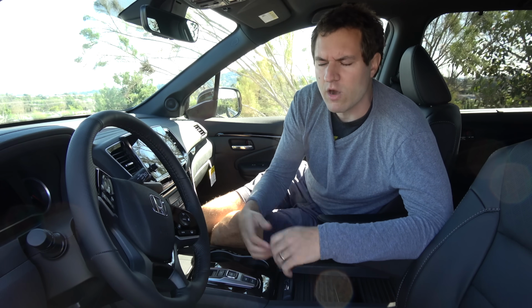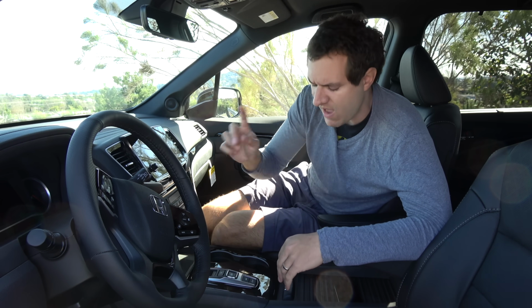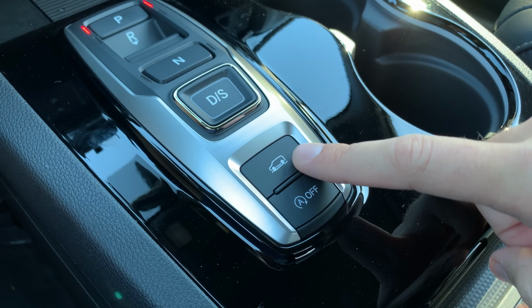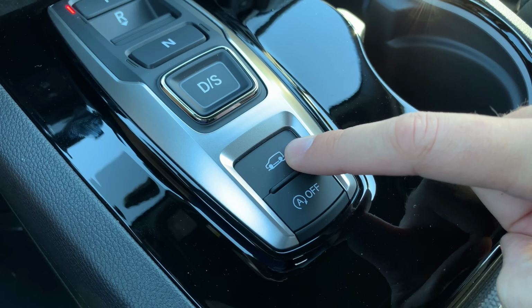Now, another interesting item in the Passport is its drive mode selector. In a lot of modern cars, you have normal, sport, and eco. Not the Passport. The Passport is a rugged off-road vehicle, and so it has off-road drive modes. To go between them, you press this little button in the center console that I guess is supposed to resemble the Passport on a road. You press that, and then you can switch between 4 different drive modes which appear in the gauge cluster.